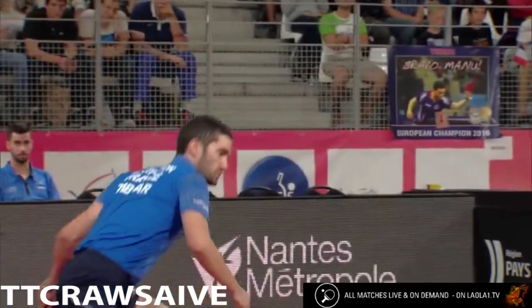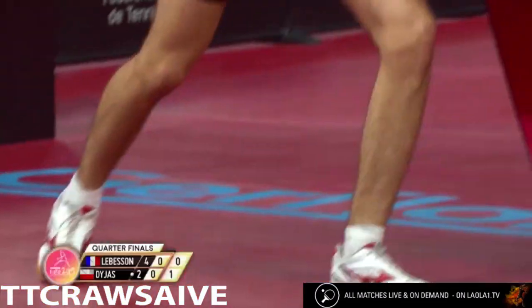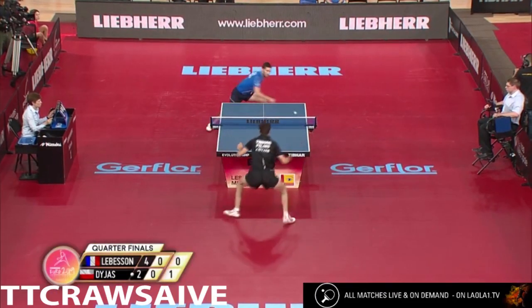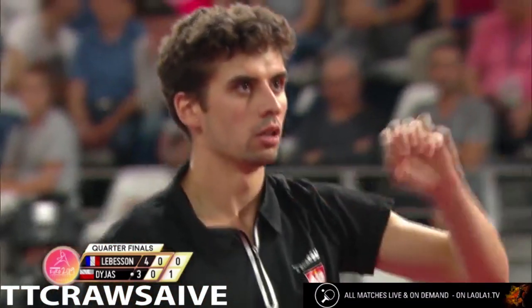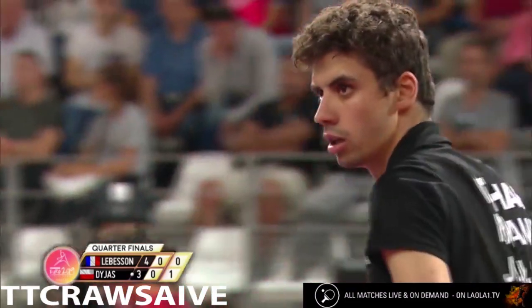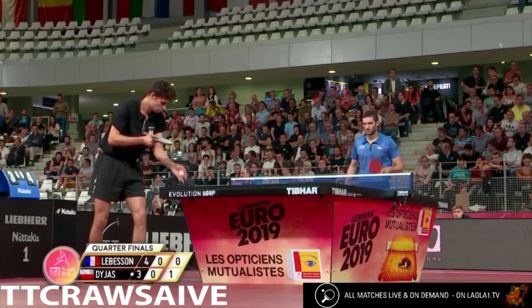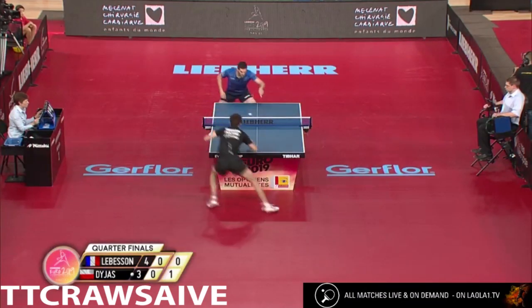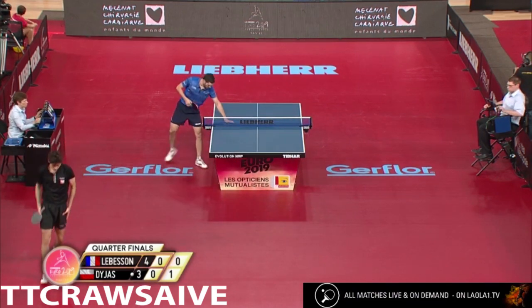And a 4-2 lead. He's always up for a challenge. Many people say actually that Emmanuel LEBESSON replicates the style of Patrick Chila, the French coach that you can see in the corner. Both left-handed players, both with sort of unorthodox forehand techniques.